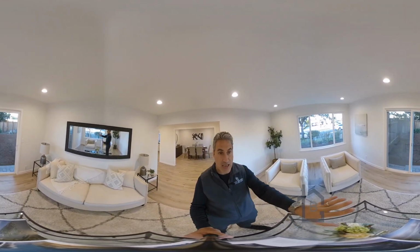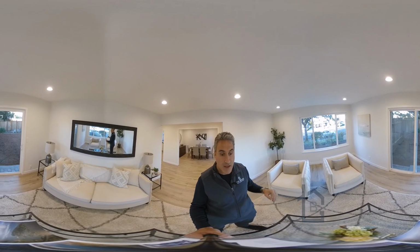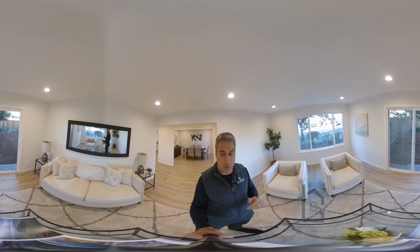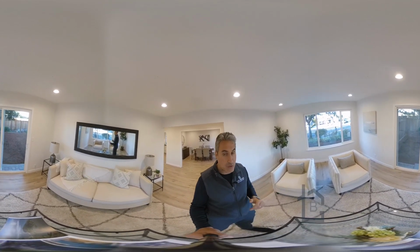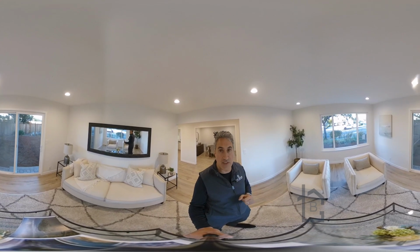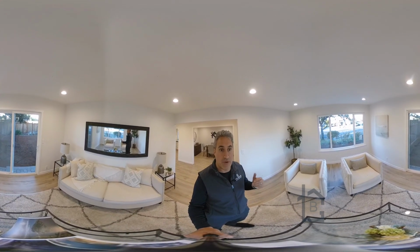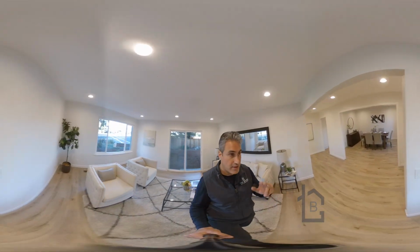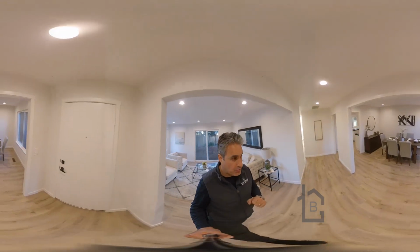The current owners added this sliding glass door right across from me. That's not part of the original construction. That was added later, and that was done with permits. What we've done recently is we upgraded the flooring throughout the house. You're gonna notice this beautiful SPC flooring, which is pretty realistic, looks like hardwood floor, but is very durable and also waterproof. There's also LED lighting throughout the house, and you'll notice there's dual pane windows throughout the house as well.